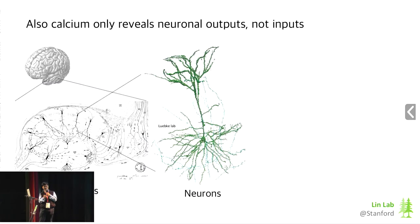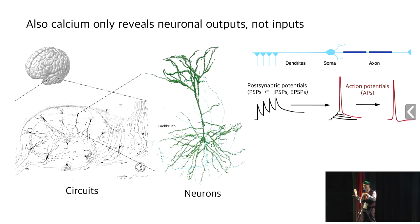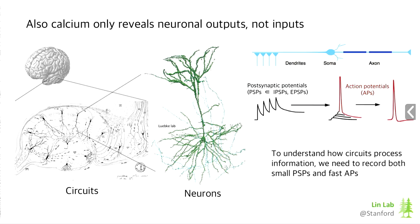And the other issue with calcium is that it doesn't give you any of the inputs into a neuron. So if you want to understand how a circuit functions, for example, this hippocampal neuron has thousands of inputs, and you want to understand how that neuron integrates inputs to decide on an output, you need to be able to see those individual inputs. Those inputs take the form of inhibitory postsynaptic potentials or excitatory postsynaptic potentials. When the excitatory postsynaptic potentials reach a voltage threshold in the soma, then an action potential can be generated, and that can represent the output of the neuron. But it's this calculation, a transformation of inputs to outputs, that underlies circuit function. So to understand that, we would need to record both the small postsynaptic potentials as well as the fast and large action potentials.